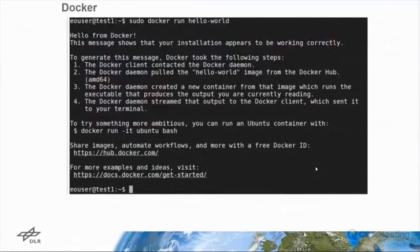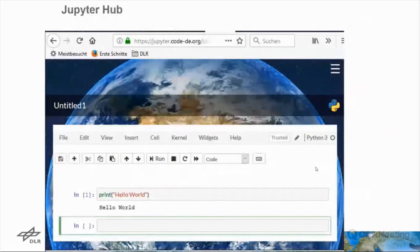Next slide, please. Just to show it, we heard it before, Docker is installed. This is the hello world from the Docker world, as implemented on CODE-DE and ready for our users to use. Next slide, please. And then we come pretty much to an end. Another installation that we have, another interface for users to access the Copernicus data, is the JupyterHub, where without a further login other than the general CODE-DE login, users can explore the data through the JupyterHub.